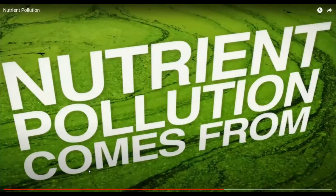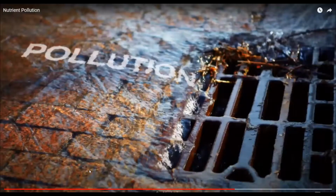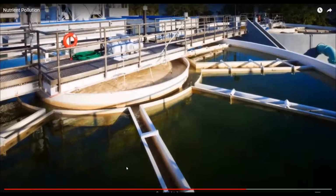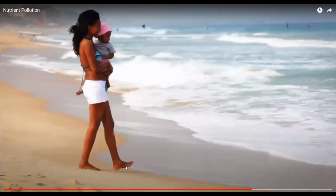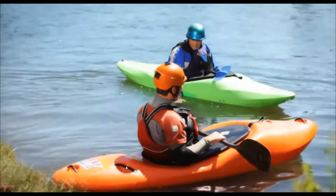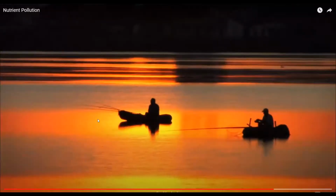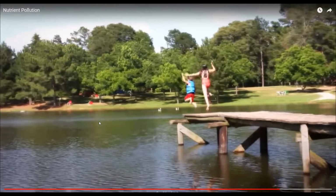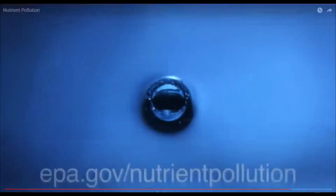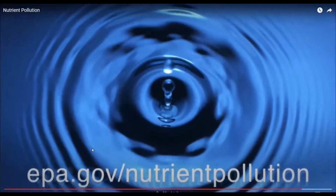Nutrient pollution comes from farms, lawn fertilizer, pet waste, city streets, faulty septic systems, and sewage treatment plants. Limiting nutrient pollution from excess nitrogen and phosphorus will protect people's health, support the economy, and keep America's waters safe for swimming and fishing. Awareness is the first step in preventing and reducing nutrient pollution. Learn what you can do to make a difference at epa.gov/nutrientpollution.